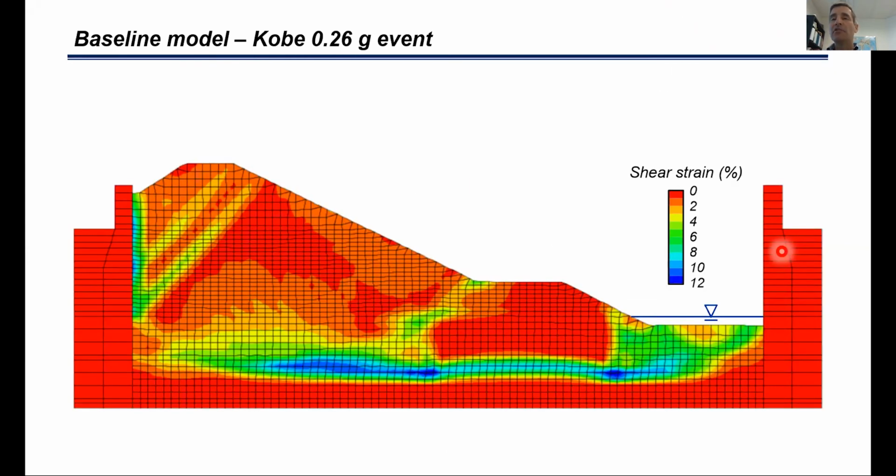This figure is showing the contours of shear strains in the numerical simulation. The white box is the outline of where the soil cement grids are. Remember, the numerical model is a uniform 2D model, so it's not getting the 3D aspect. What it is predicting is that through this composite treatment zone, you'd be getting strains on the order of maybe 8 or 10%, which is pretty significant.